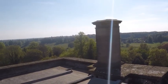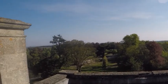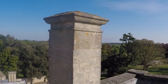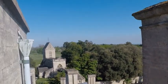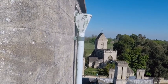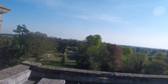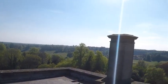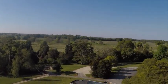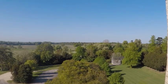If I go all the way around, you can see how far we can see from the top of this tower. And there's the tennis courts and the playing fields, and then we go round and you can just about see St Nicholas's Church there. And it's a beautiful view from up here, and on a beautiful day like this. So I'm going to wind my way back down the stairs, and we'll be back down on the ground floor.